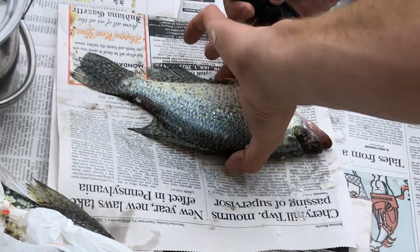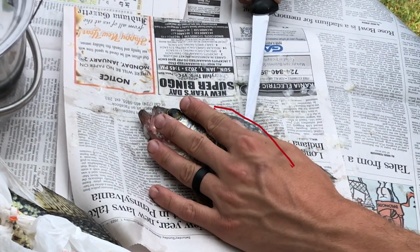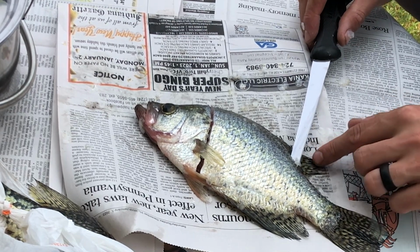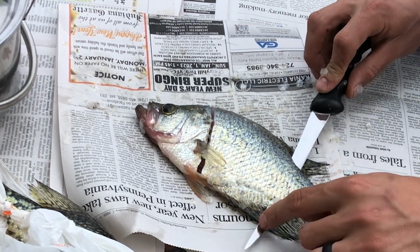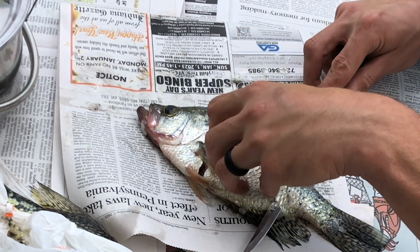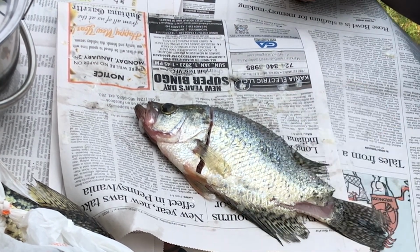Once you do that, then you gotta run your knife along his backbone, just with the tip of the knife. Hold the fish down, and then just kind of work down the backbone of the fish. You're not pushing all the way through until you get to the end of the dorsal fin, which is the fin on the back. Then you're gonna guide the knife through so it emerges about halfway through the ventral fin, which is on the bottom here. And then you're just gonna run the knife all the way down until you cut right through the tail. So now you got this flap here.